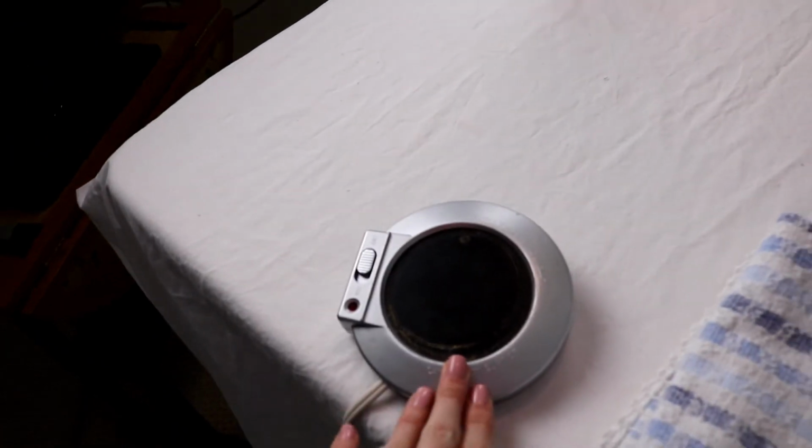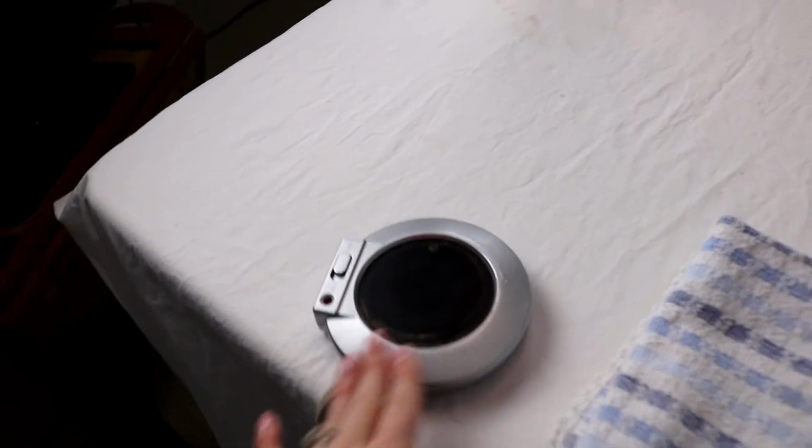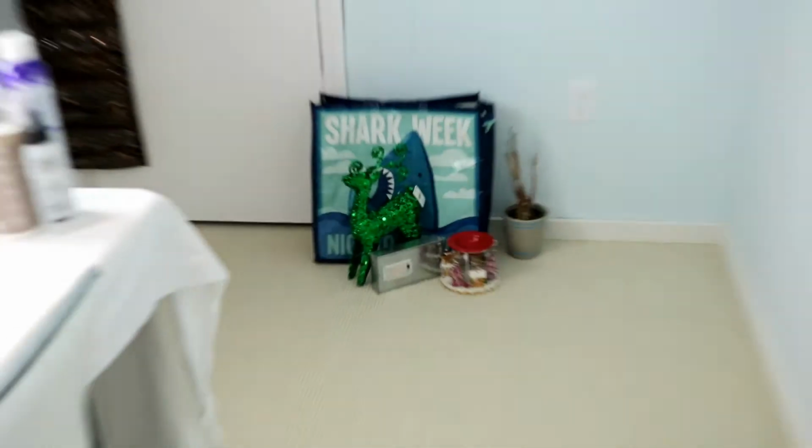And then I also have a mug warmer because I always need coffee while I'm filming. But yeah, so that's where the TV sits, on that little table. And I just have put what was on that little table on the floor. I really need to take care of that. But yeah, that's my filming setup.